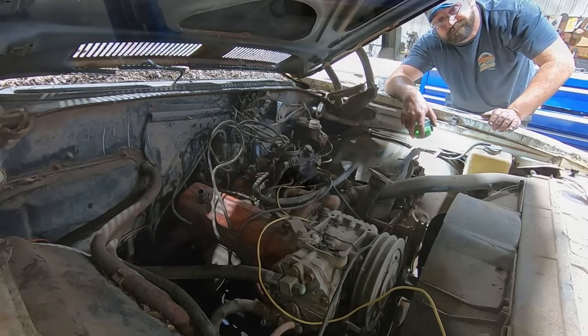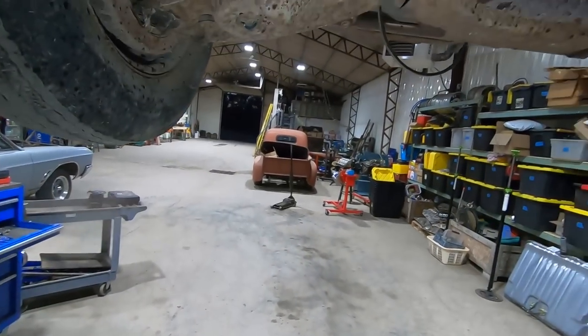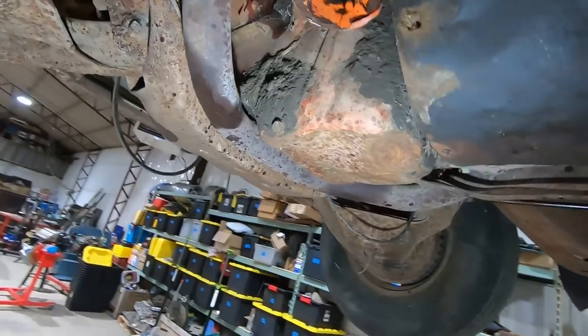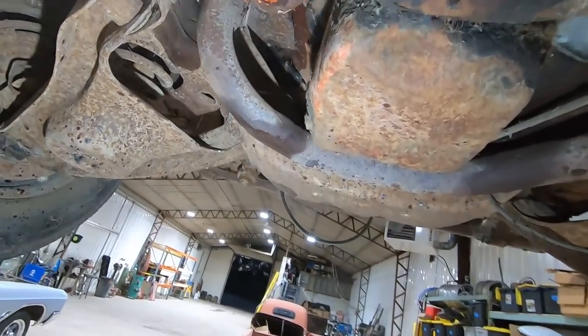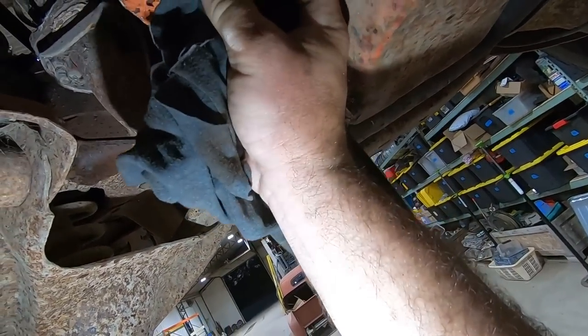What do you say? Judging by the size of that puddle and the continuous trickle, it should be easy to find. Did our Fram filter give up the ghost? Did the bottom rust out of that filter? Let's take a look. Yep. Look at that. Freaking Fram.